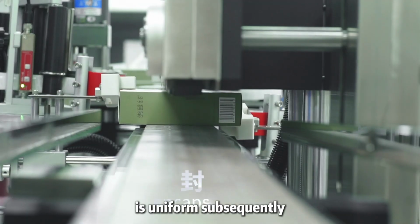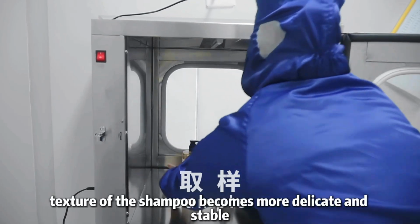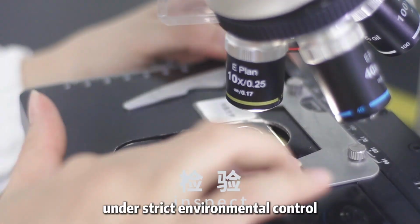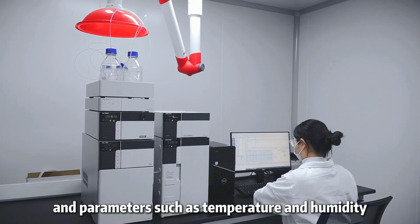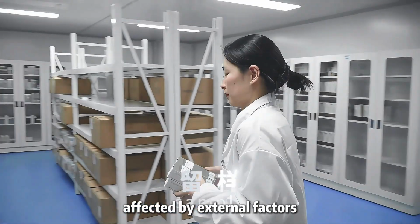is uniform. Subsequently, through fine processing steps such as emulsification and homogenization, the texture of the shampoo becomes more delicate and stable. The entire production process is carried out under strict environmental control, and parameters such as temperature and humidity are precisely regulated to ensure that the product quality is not affected by external factors.